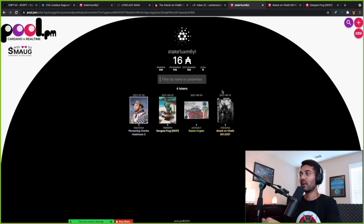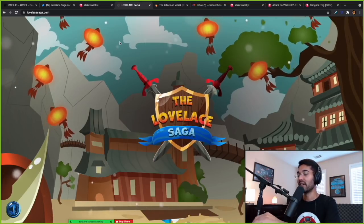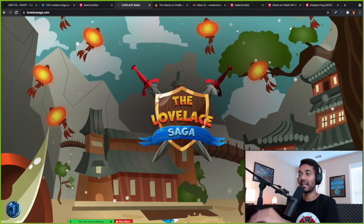Going back to our wallet, we can see that some of these tokens are what we have available to sell. I'm thinking that we might want to go ahead and sell the Gangsta Frog. You know, a lot of people are really enjoying the Kaizen series of NFTs. We're actually going to be incorporating this with our game called the Lovelace Saga. So the Lovelace Saga is going to be coming soon. We are currently working on it very hard. There's lots of things going on behind the scenes.